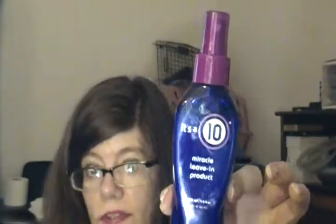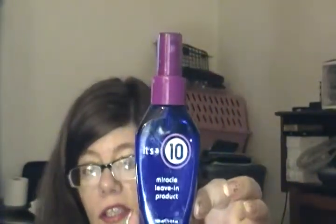So I recommend it. And the other thing that I use is the 10 Miracle Leave-In product. I don't have to tell you about it because everybody on YouTube seems to know a lot about this. I like that it controls the frizz, it makes my hair shiny. I don't know if it stops breakage in my hair, I really haven't noticed that. It does repair dry damaged hair, it repairs the dryness that I do get in my hair, and I'll just squirt it in, blow dry, boom.